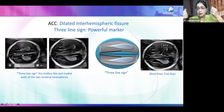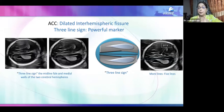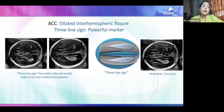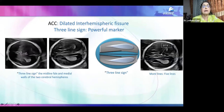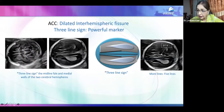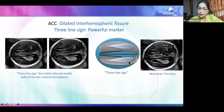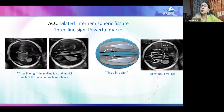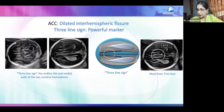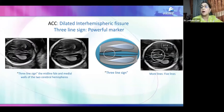They are pulled apart, right? And what gets into the two cerebral hemispheres is fluid. The fluid makes you show the falx and the medial walls of the two cerebral hemispheres, producing a 3-line sign, which is a powerful marker of ACC. You may also see 5 lines, contributed by the margins of the dilated third ventricle, which is displaced cephalad. So you may have 3 lines or multiple lines, and that is another marker.